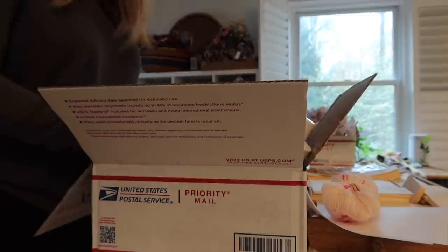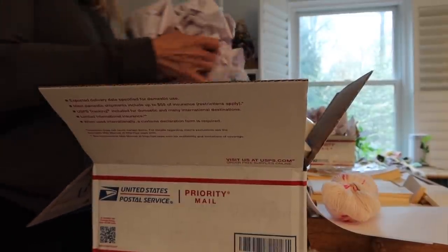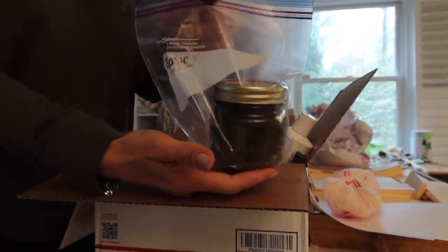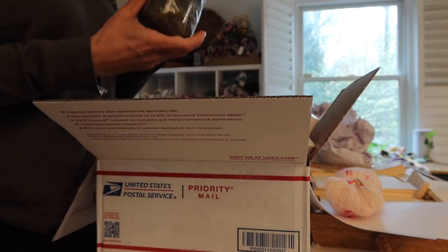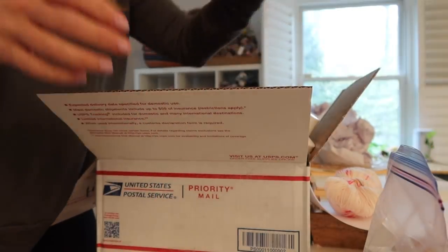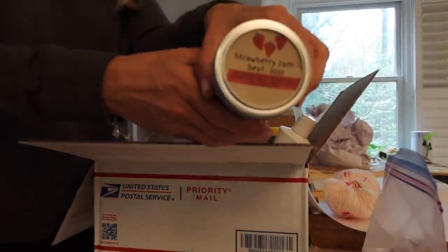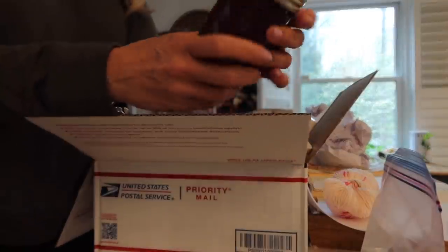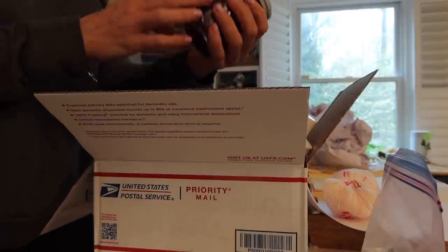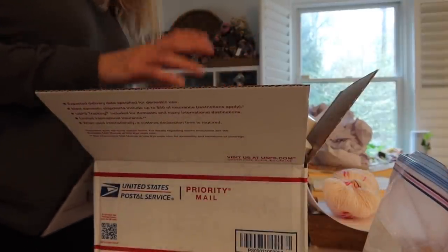Oh, you guys are so cute. Oh, cowboy candy. We haven't had any in the longest time. I'm so excited. This is such good jam. We finished the one that you sent us at Christmas time. It's so good. We're big jam people. Do you guys like making jam? I love making jam.